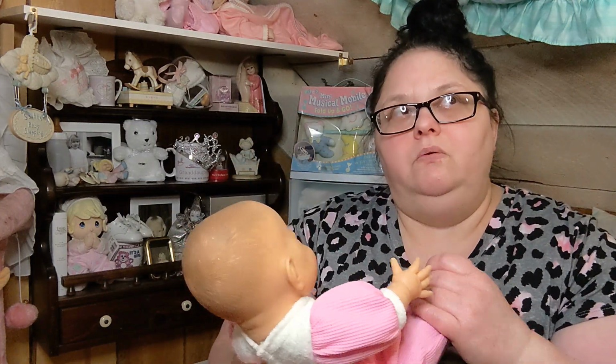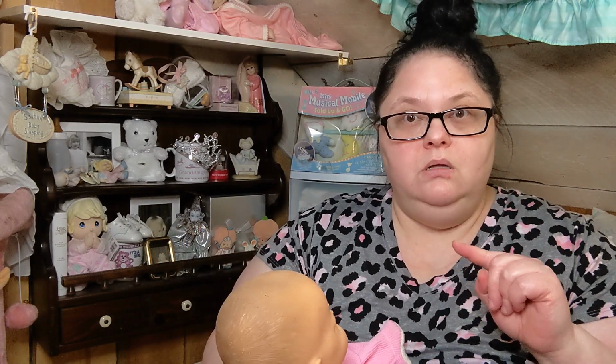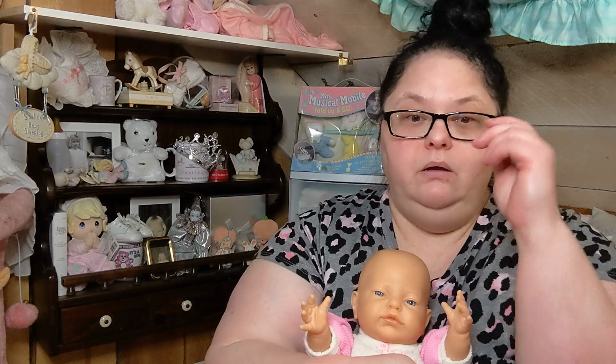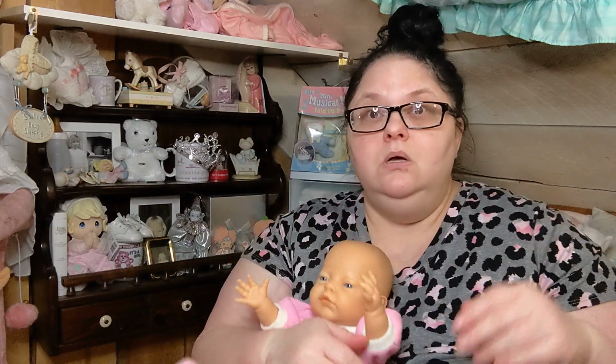I also found the Berjusa, the big sleeping newborn doll. I found one of those at a thrift store that I had for a while, but then I sold her on eBay. And then I found an open-eyed Berjusa newborn, like the really big ones. And they have the arms that just go like this. I can't help it. I have to. I got it. I might as well shake it.